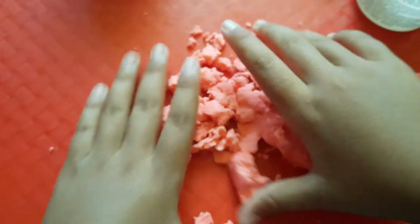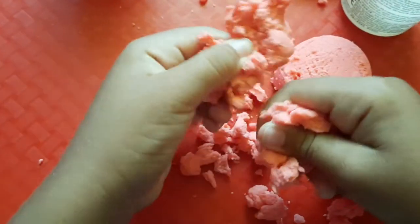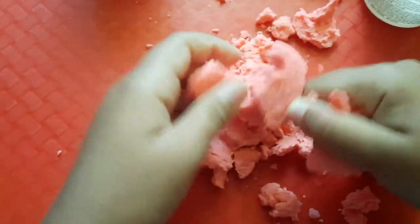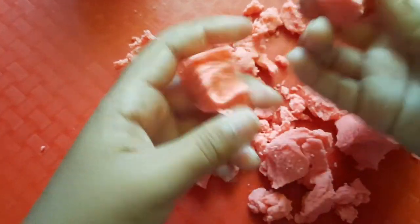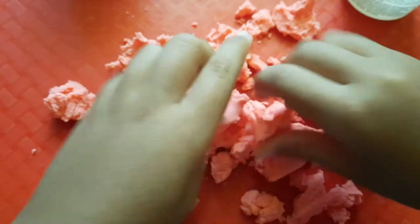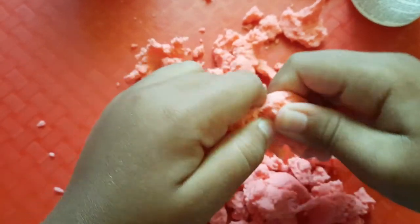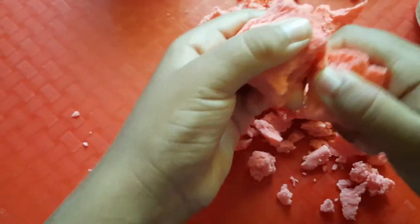So this is like Play-Doh, and as you can see, it depends on how much. So this is pink. Pink. Pink. Okay.